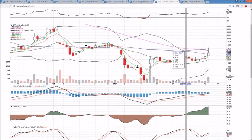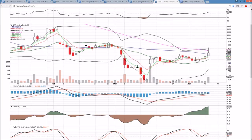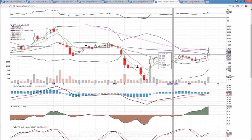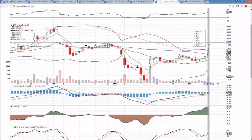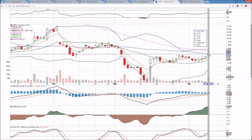GoPro bulls showed up, and we were looking for a bearish entry on a loss of the middle Bollinger Band support, so that obviously did not happen. So no bearish entry, and we did break at 8.85. That was a bull break, and that was a signal to get in for the bulls, and we did see a little bit of short squeeze action all the way up to 9.31. So big time follow through for those bulls on the break of 8.85 and keeping in control.